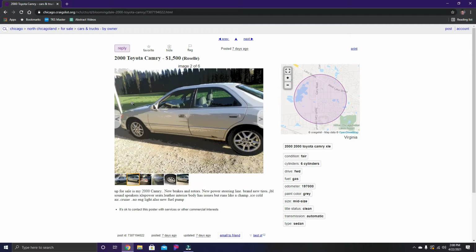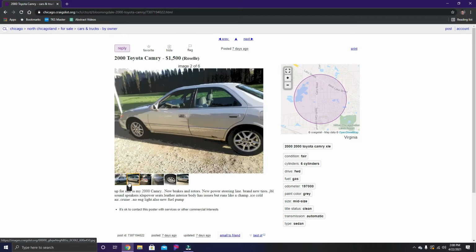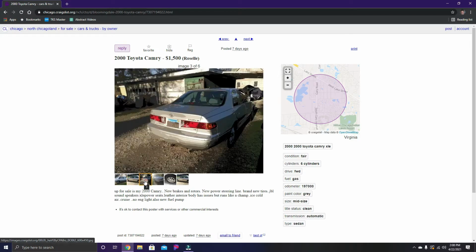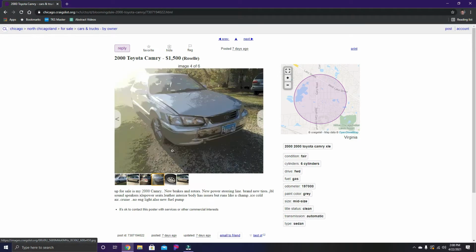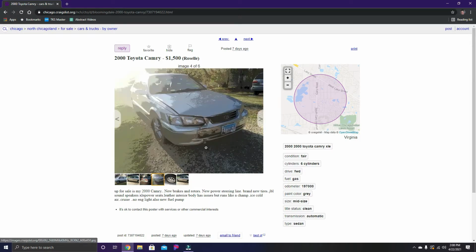a little bit of rust. I mean, it's okay. It's in okay condition. Looks like it's got a few dents and bangs, like right there and there. They seem to have used a filter to try to hide it. I don't know. But it's in okay condition there.